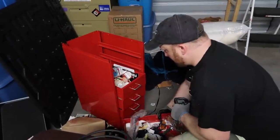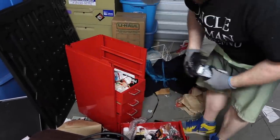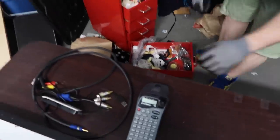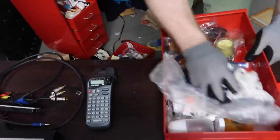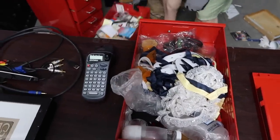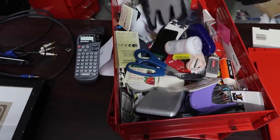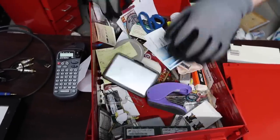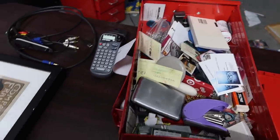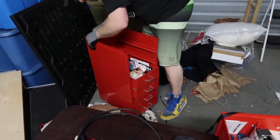All right guys, so this side was missing something and it busted open. I can still fix it, but let's go through this. I've got a Dymo there. Some random stuff in that one. Nope, personal stuff there. Dang it. Can't believe I broke this thing. If I take all the drawers out, oh, there we go.